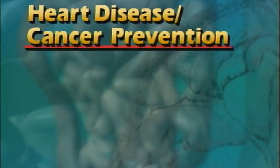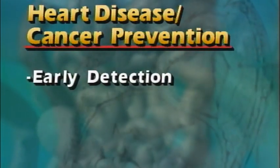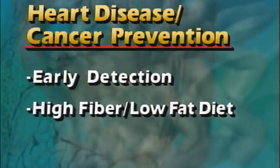In the case of tumors in the GI tract, early detection is the best line of defense. Choosing a diet high in fiber and low in fat can help reduce your risk of heart disease and cancer. What you consume provides the vital energy that fuels your entire body. Ultimately, a healthy digestive system is critical to a healthy body. This is Jason Hawkins reporting.